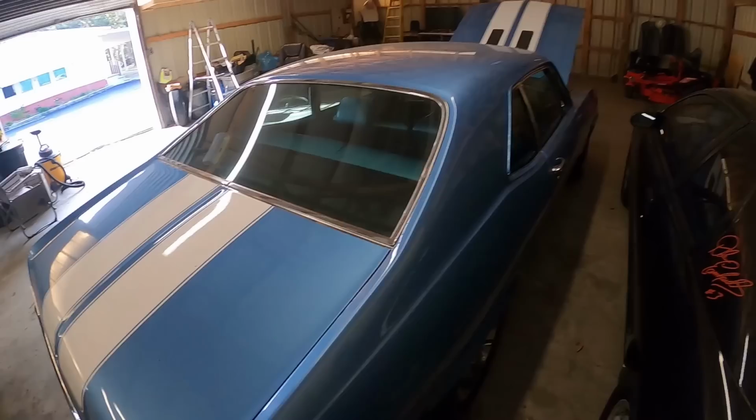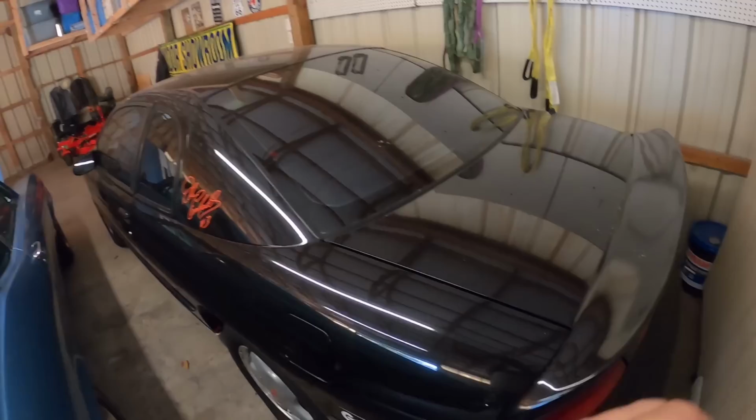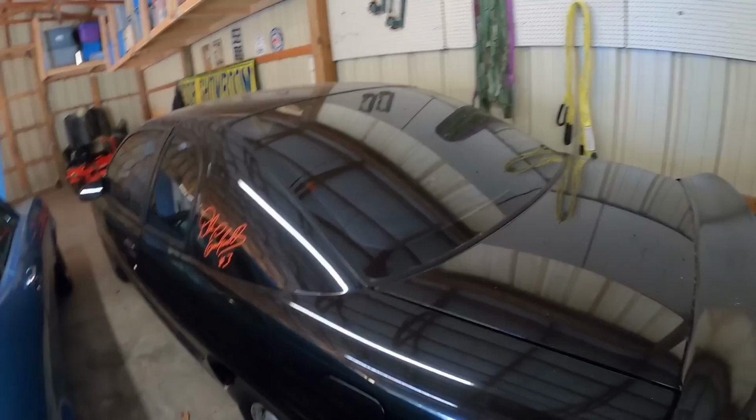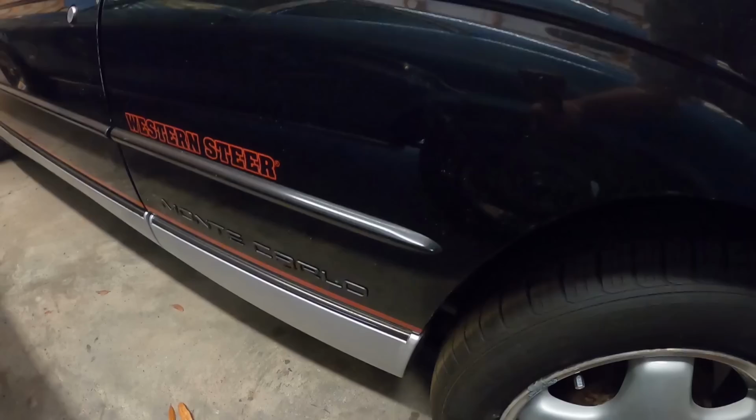Wow, what a sweet car. All right, then over here, this is a Dale Earnhardt signed number 3 Monte Carlo SS. So this is the Dale Earnhardt edition, Western Steer Monte Carlo. Dale Earnhardt, he's sitting in there.